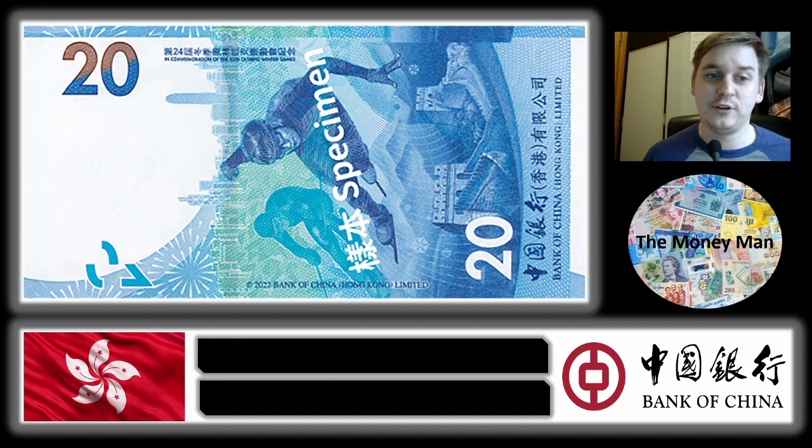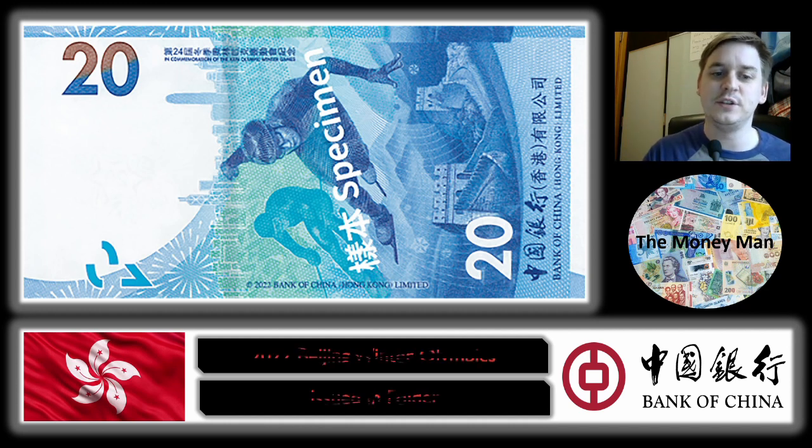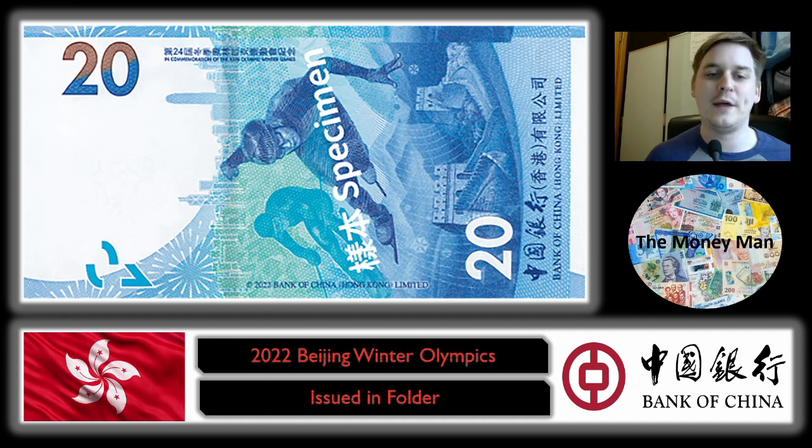So you can see here on the back we've got an ice skater and a skier. We've got the Great Wall of China. We've got some peaks in the background. Now I don't know if they're supposed to represent mountainous slopes that you can ski down, but there are certainly no peaks like that in Hong Kong that are covered in snow, because we don't get snow down here. So maybe it's representing peaks in China where seasonally they get snow. And also just above those 2 competitors you can see a sort of silhouette of Hong Kong Island in the background. So I think this is a really nice note, very in keeping with the designs that you find circulating in Hong Kong these days.